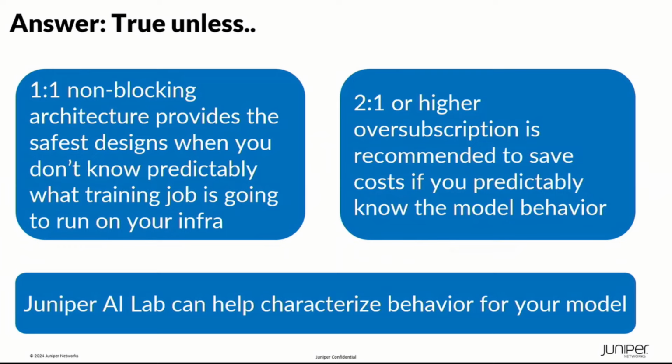If you really know how your model behaves and you have predictability into what's going to be running over a duration of time, you can possibly try it out with 2:1 or higher oversubscription. But in general, we recommend 1:1 non-blocking. Even if you go with 2:1, you may want to think about whether the cost savings that you're getting is worth losing the optionality of maybe having to run different things in the future. But Juniper's AI Lab, if you're a customer, can definitely help you characterize your model for not just testing whether you want to do non-blocking or not, but with many other things as well.